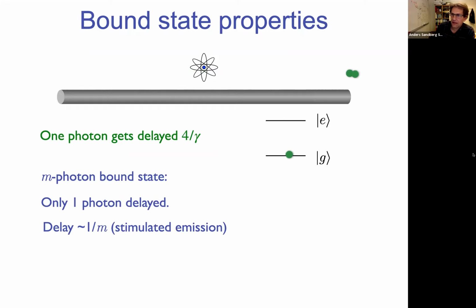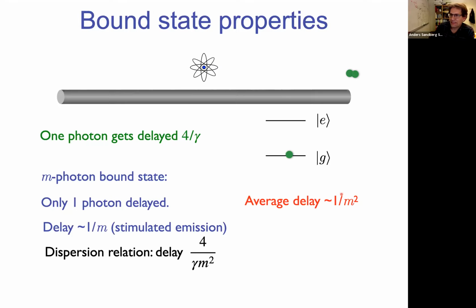Let me now assume that I do this not only for two, but for m photons. What will happen? The one atom can only absorb one photon, so only one out of m photons actually gets delayed. And the delay this one suffers goes down by 1 over m, because there are m photons which can make stimulated emission. So in total, the average delay of such an m photon bound state should go as 1 over m squared. And this is also exactly what we find once we look at the dispersion relation for a bound state of m photons.